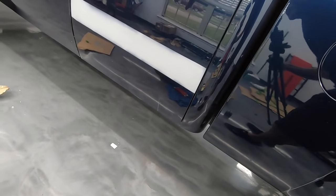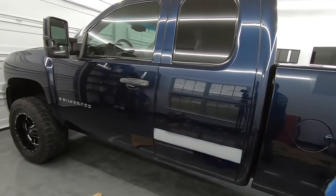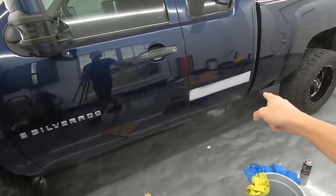We'll be back to sand that down just a little bit, smooth it out real nice. Yeah, it looks like we got a tiny lip there. So let's let that sit for a little bit. We'll be back in a few hours to clean that up.